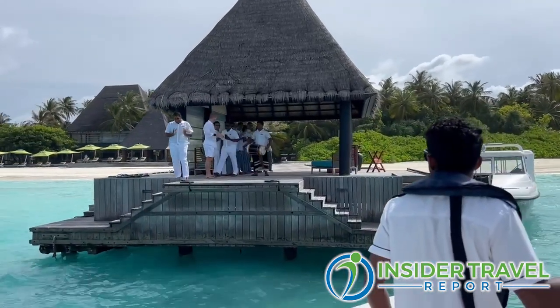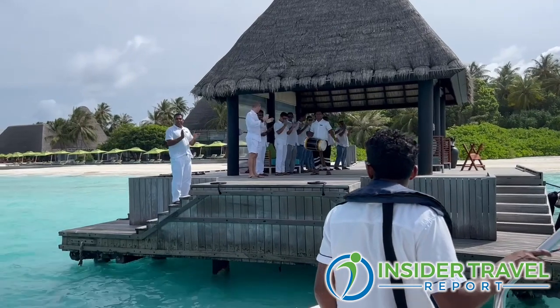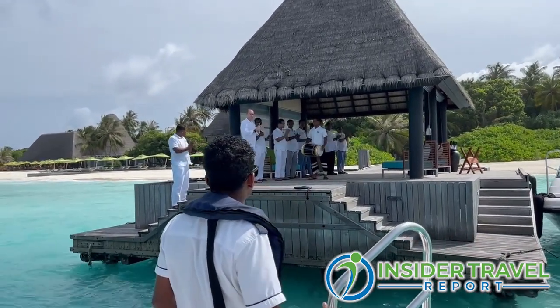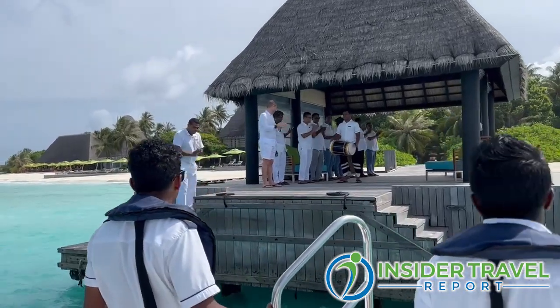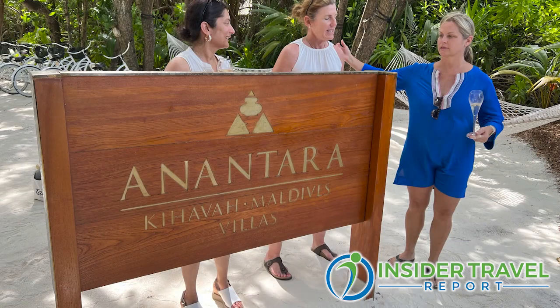Although I have to admit that we came over by boat because we were coming from another resort, so we were resort hopping a little bit. But you were all there waiting. We had about a 45-minute boat ride. When I first got here, I did a 45-minute seaplane ride from Malé. Okay. But once you get here, it's not that hard. No. Once you get here, it's quite straightforward.